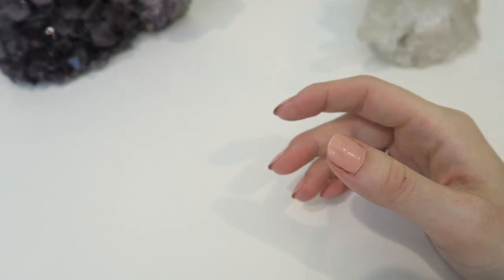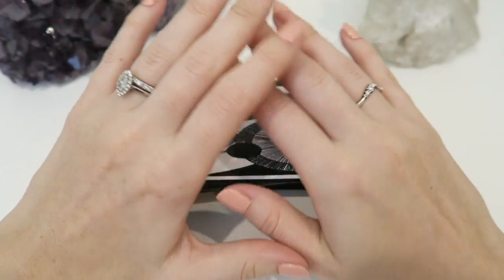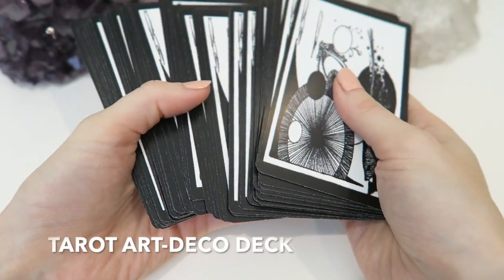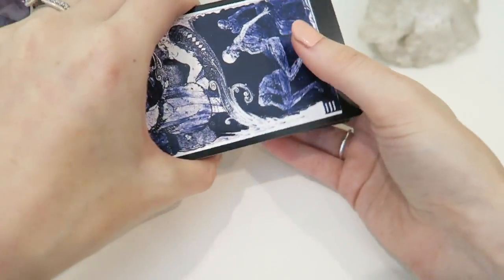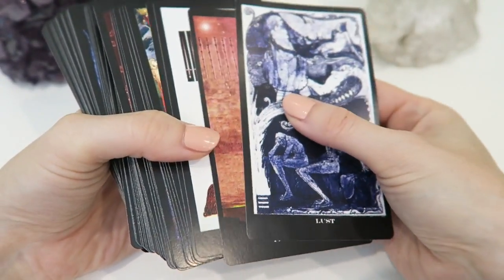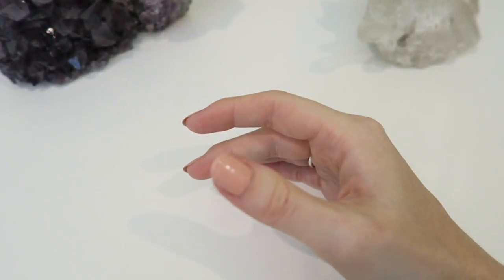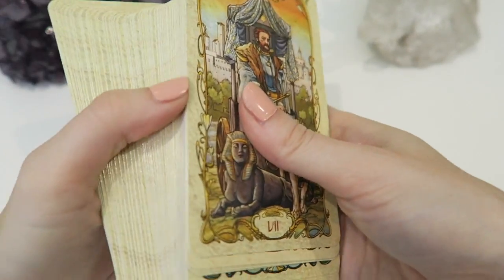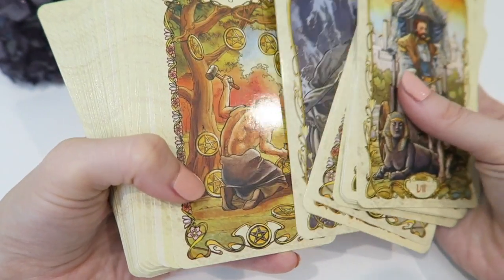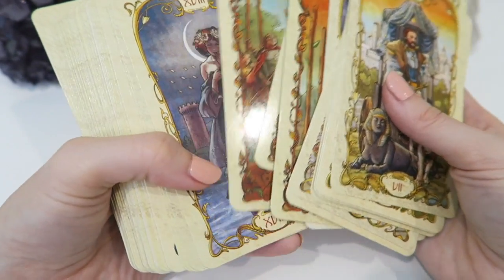And I actually did art history in college, so I am a big fan of decks that work within those themes of different artists or artistic styles and types. This is the Art Deco deck, so it's based on various Art Deco imagery and styles. And then I also have the MUCHA deck, which is based off of the artist MUCHA and is in an Art Nouveau style. And I love Art Nouveau in terms of architecture and design. So this deck I really feel connected with.